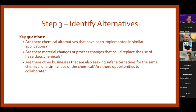So step 3 of those 7 steps is identifying alternatives. What I like about these steps is there are tools built in, but there are also key questions to get the conversation started about where you want to go. Key questions for identifying alternatives are: are there chemical alternatives that may have been implemented in similar applications? Are there material changes or process changes that could replace the use of hazardous chemicals? Are there other businesses also seeking safer alternatives for the same chemical or use of the chemical? Are there opportunities to collaborate?